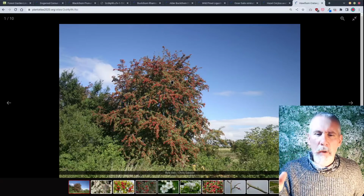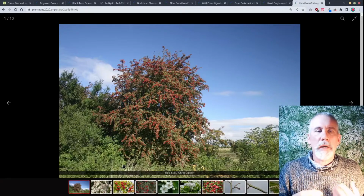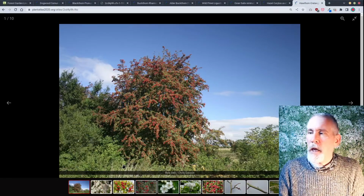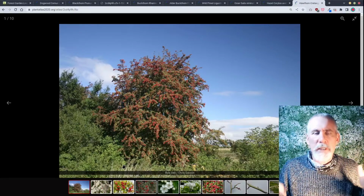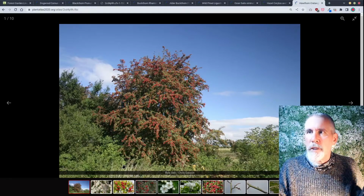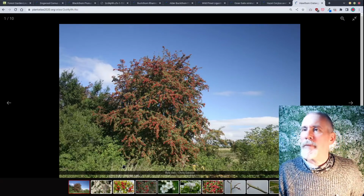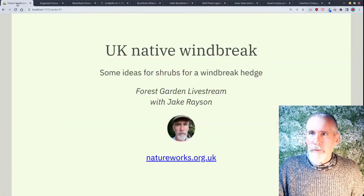So there we go. That is just a few ideas for hedging plants for UK native windbreak hedges. So yeah, use native plants where possible in your gardens. There are obviously not as many choices in the species and the cultivars, but you've got enough choices and enough combinations to create an infinite number of possibilities. Well, not infinite, but an awful lot more than you'll ever need.